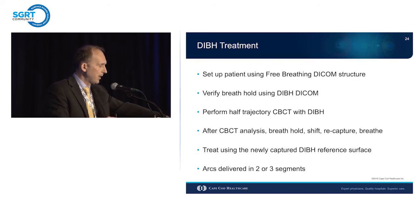So the plan, or the treatment, just to summarize all the steps. The patient goes into the treatment room, gets on the table. We're using the free breathing DICOM structure, image set, body set to set up the patient initially. Then we verify, switching over to the breath hold DICOM, how they hold their breath. Do they have to do more or less?